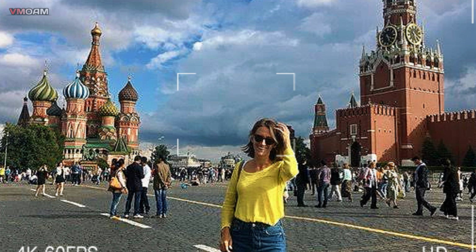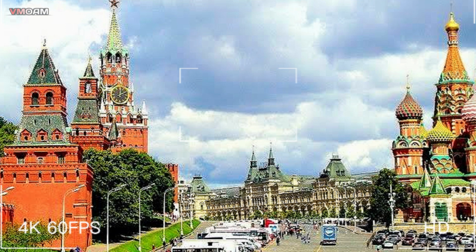On May 9, 2010, to commemorate the 65th anniversary of Germany's surrender in 1945, the armed forces of France, the United Kingdom, and the United States marched in Moscow's Victory Day Parade for the first time in history.